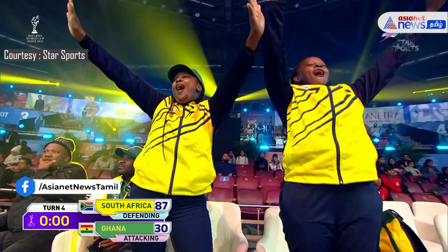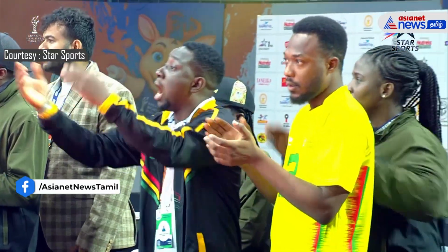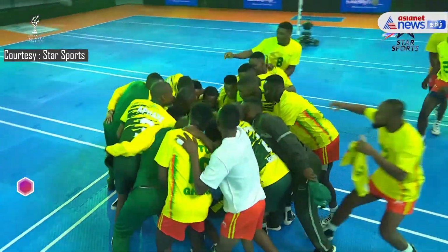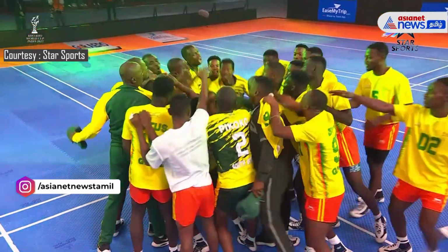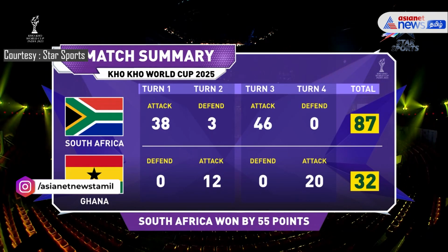The clock has wound down. Big victory for South Africa. First points on the board in Group B action against Ghana. The clash of the African teams. And South Africa have absolutely dominated here.